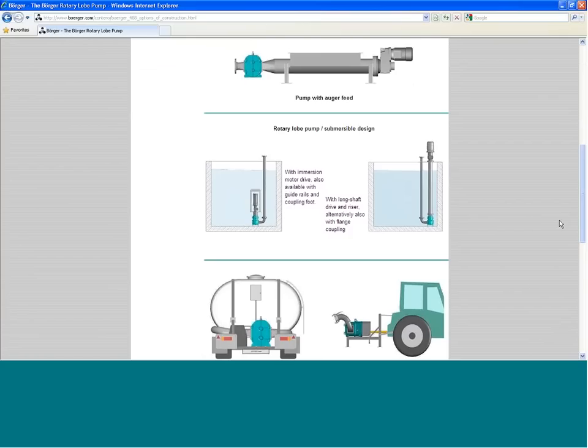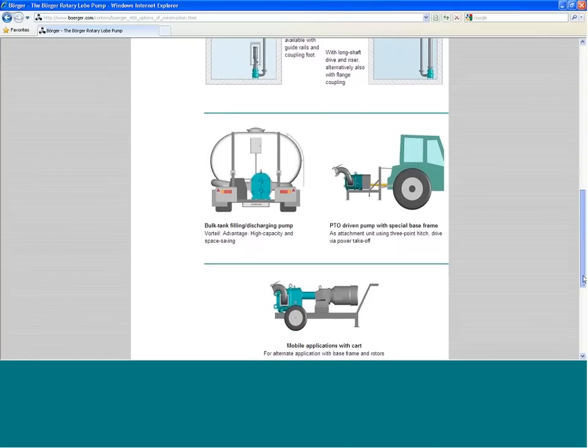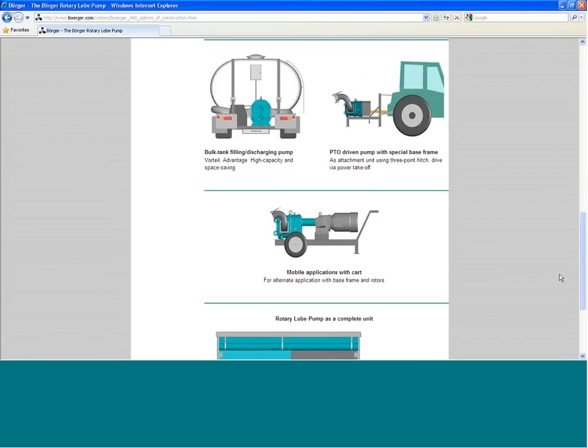So if you get into a really tough pumping application where suction lift's really not in the question, or priming is difficult, we'll actually submerge the pump. So that gives us some flexibility. Go a little farther down, Bob, you can see we have a truck-mounted unit there. We do a lot of mobile applications, where we'll do these truck-mounted or something on the ag side. You can see there we have a little representation of a tractor with a PTO-driven unit.